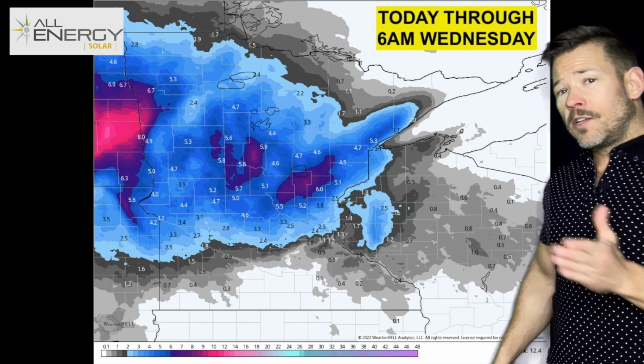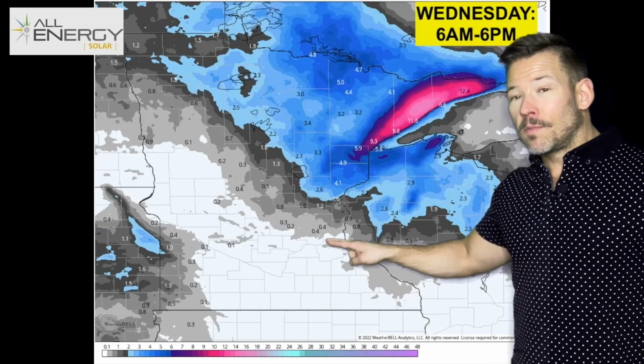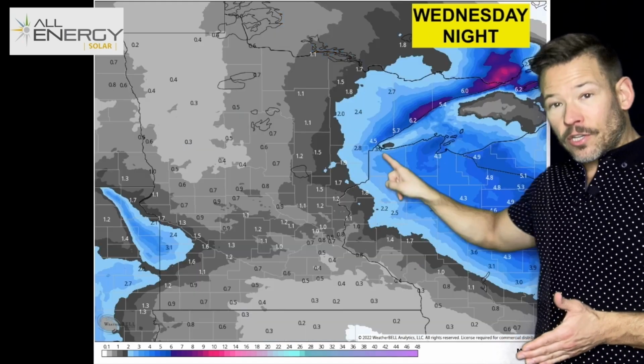So tonight into tomorrow morning, maybe 1 to 3 inches in the Twin Cities. That's a sleet-snow combo. If you're in the southern suburbs, less. Northern suburbs, closer to those 2 or 3 inch amounts. And then several inches in central Minnesota. And then during the day tomorrow, now this is just 6 a.m. to 6 p.m., lots of snow piling up along the North Shore. We're talking 6 to 12 inches.